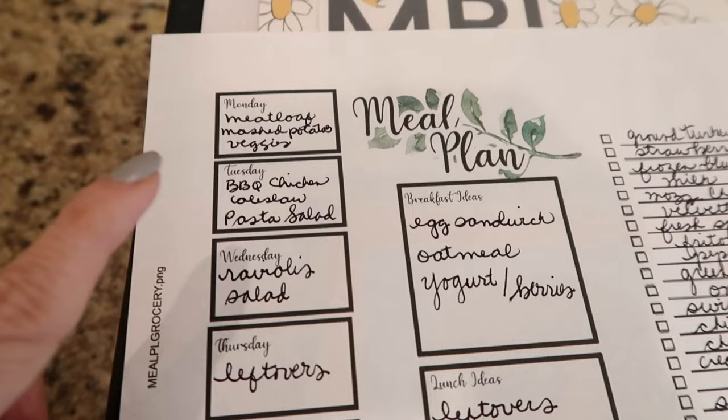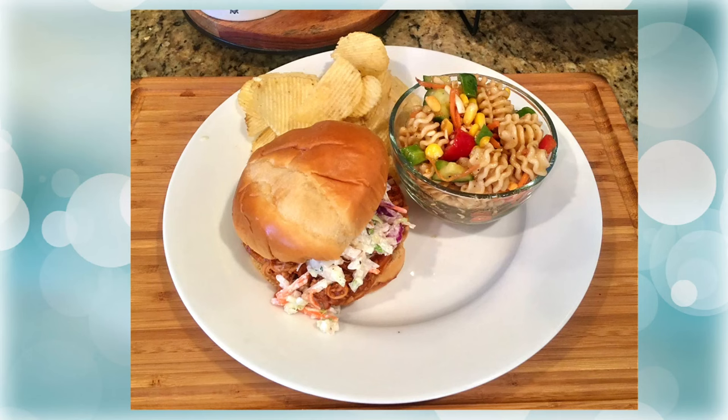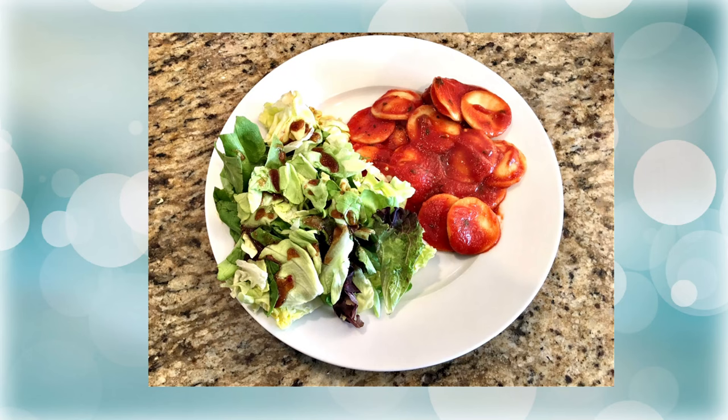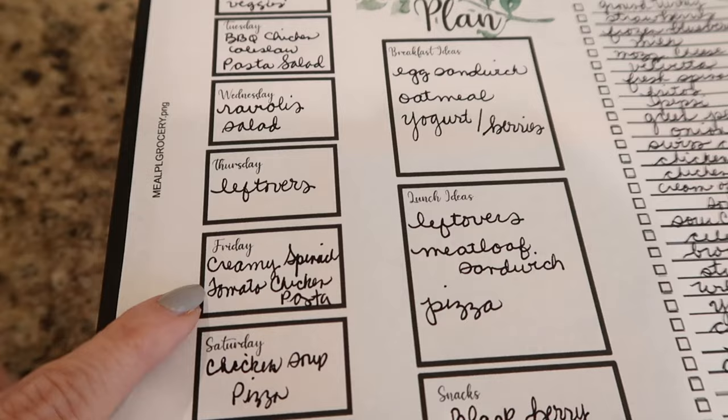On Tuesday, we had barbecue chicken, coleslaw, and pasta salad. As you saw earlier in the video, barbecue chicken is one of those things I like to prep for lunches for the week as well. They make a really quick dinner at night and a really yummy lunch during your week. Wednesday, we had raviolis and salad. Thursday is my favorite day of the week. It is leftover day. And Friday, I made creamy spinach tomato chicken pasta.